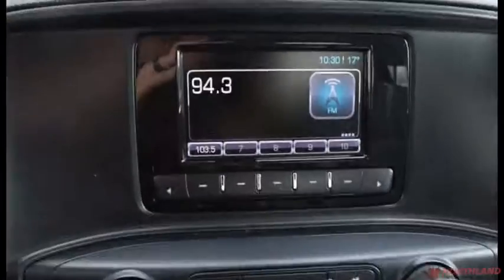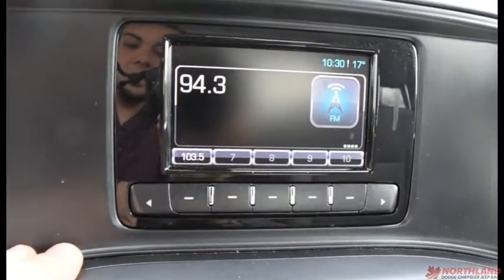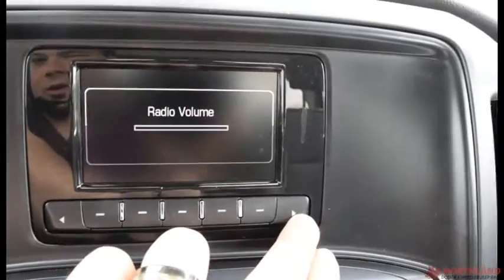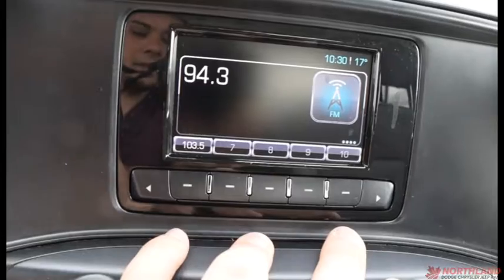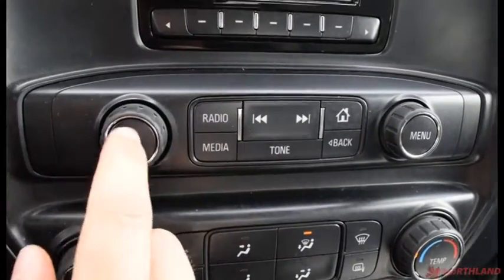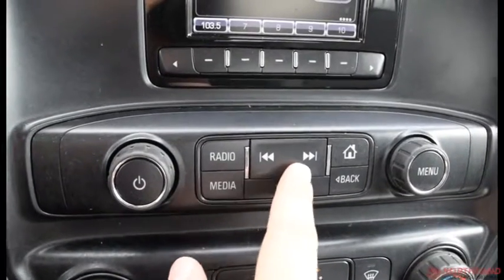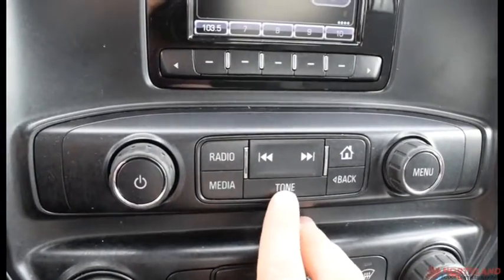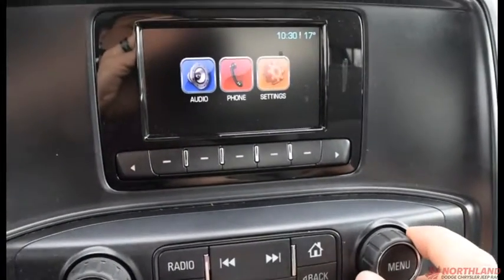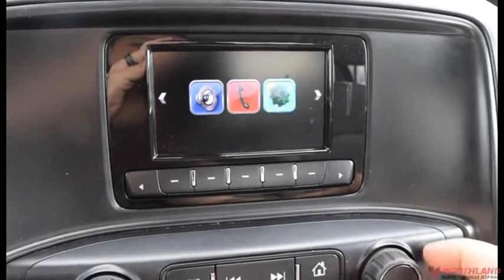Now in the center you do have your radio, so you have your AM and your FM, of course, and then you can also turn up the volume and whatnot. You got your presets right down here, as well as the left and right to access more of them. Now down here you do have your volume up and down, your off, your radio, your media. You got those guys to switch the song. You have your tone, your back, and your home. So if you do hit your home, you do have your phone options in there if you have one hooked up through Bluetooth, which is very nice.